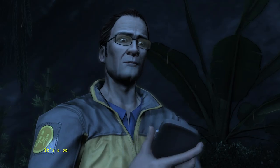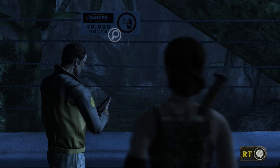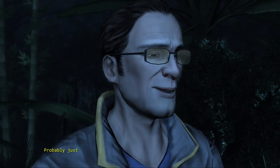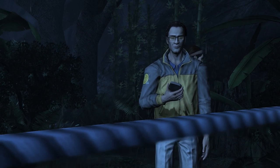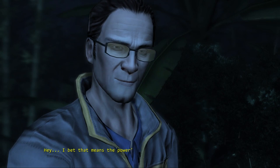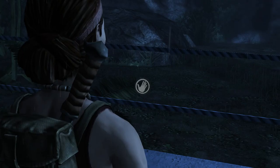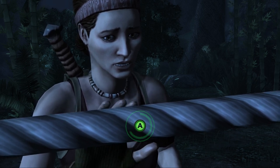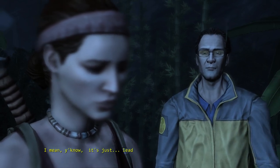What does your little toy have to say? It's a portable tracking system, sweetheart. And it says that we're damn close to that canister. Volts? Why so much? Probably just trying to keep out the teenagers. I bet that means the power's out, right? Maybe. Yeah, for sure. Ladies first. Oh, thank God. Lead the way.